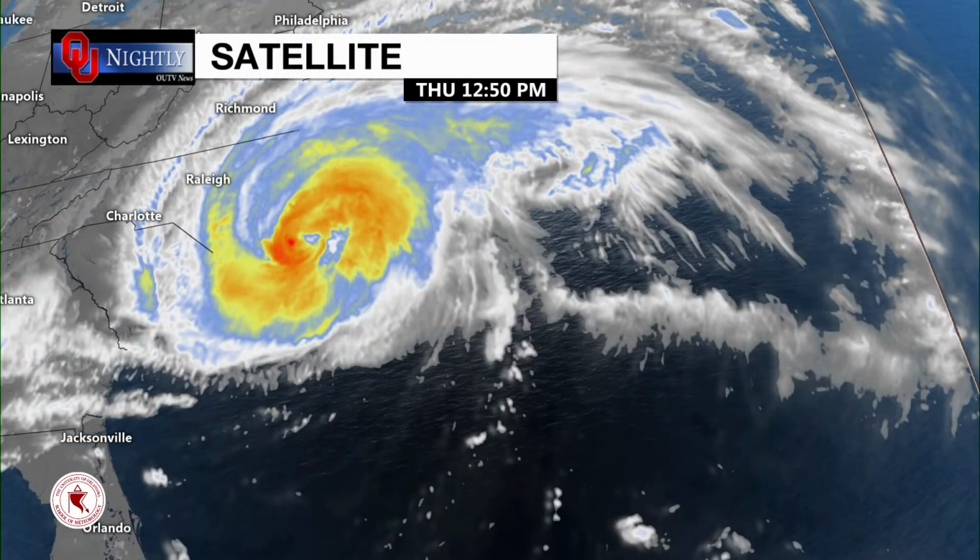That's right. So we saw a view from the International Space Station earlier. Well, this is a similar kind of view. This is a satellite looking at this storm as it bears down on the coast of the Carolinas. You can't really see an eye right now, as I was talking about before, it's going through that eye wall replacement cycle, and we'll see how it ends up with that. Stay tuned on OU Nightly on social media for all the latest with that.